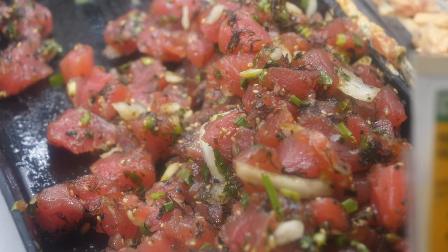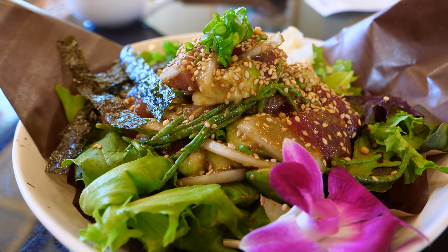Now, I'm from New York. Chris is from New York. We know that poke started a while ago. Massive trend. Everyone loves it out there. Never really got too excited about it. But ever since we got here and we tried a couple poke places, we love it and we're obsessed. So let's check this out.